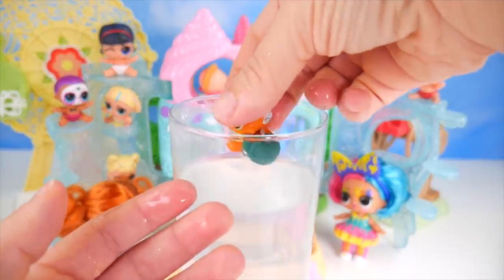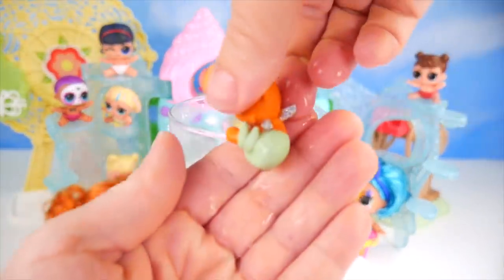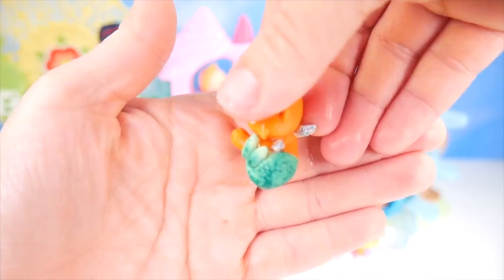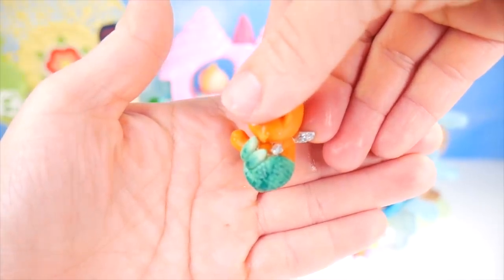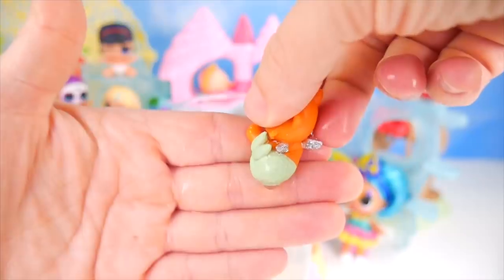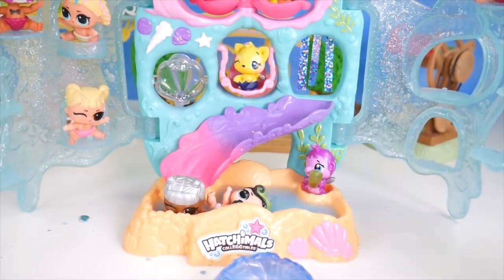Let's check out this one. We've got a green tail and now it's very light green. Here comes the dark green. Comes back slowly. There you can see that it's darker. And a dip into the warm water. We've got light green. Time to keep playing.